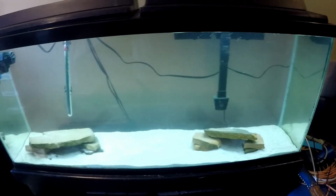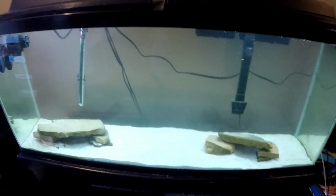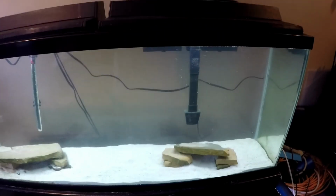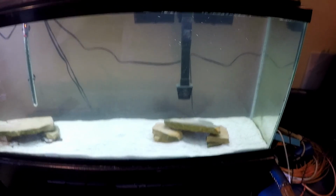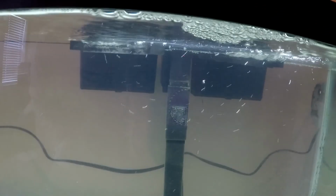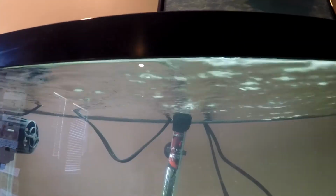So you guys, here's the tank. It's a 55-gallon tank. This tank was not set up for about 3 weeks or so, and then I finally decided to set it up today. It's been filtering out. I had a double box filter back there, which is enough to filter the whole tank, but the water was really stagnant over here, so I just had to get something to push the water. So that's what I did.